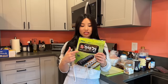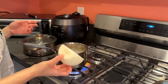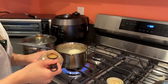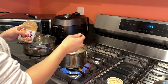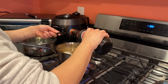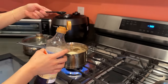I also have this ripe seaweed, and this is for the garnish as well. My audio wasn't working, and I found out later, but basically I added my water and I sliced half an onion and I dropped it in there. Afterwards, I put some anchovy powder in there to have more depth to the flavor. Don't add too much of this because your broth can taste pretty fishy. Afterwards, I will add some soy sauce and some fish sauce, just to taste, however much you want.